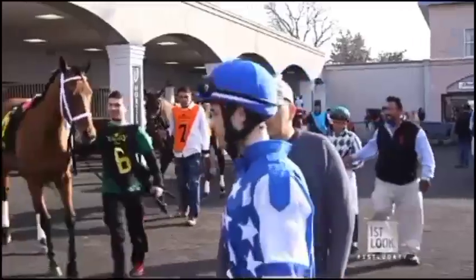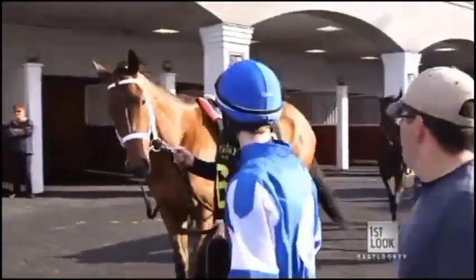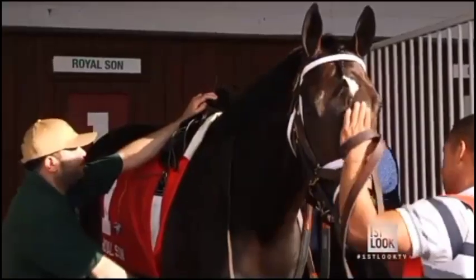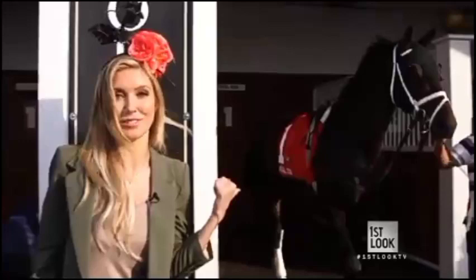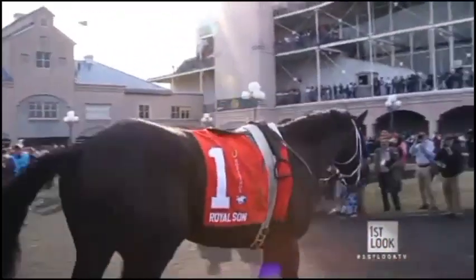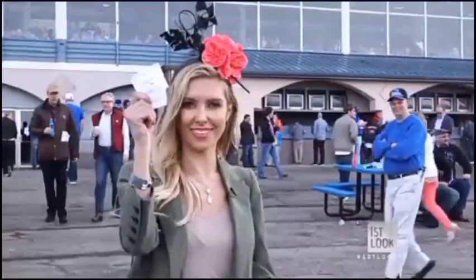When you get closer to post time, that's like tip-off. There's about 8 minutes between the time you throw the rider up and the time that they spring from the gate. That is when it really cranks up. I'm definitely picking Royal Sun. Only one thing left to do now, and that's bet on the ponies, because Mama needs a new pair of shoes.